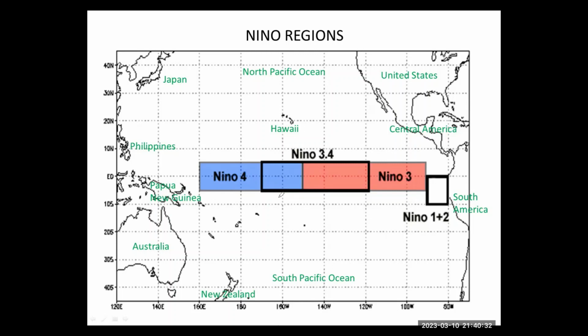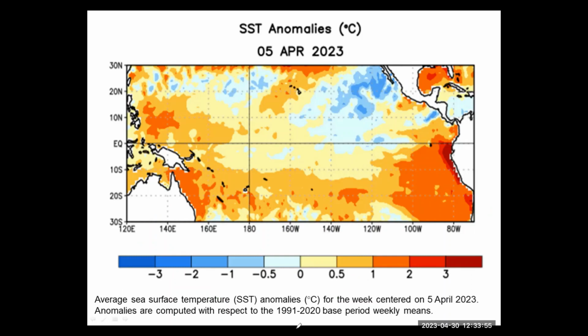And finally, the Niño 4 region is located 5 degrees north or south of the equator in latitude and 150 degrees west longitude through 160 degrees east longitude. During the last month, above average sea surface temperatures became more prominent in the western and far eastern equatorial Pacific Ocean. So we're talking here, and especially here off the coast of South America.